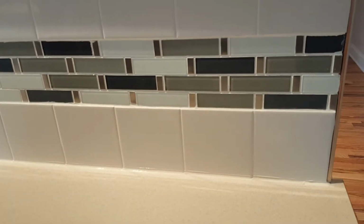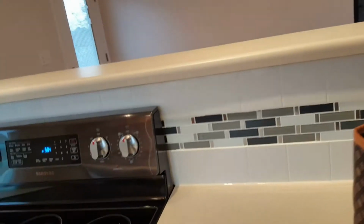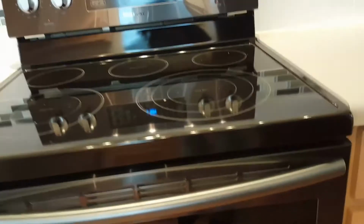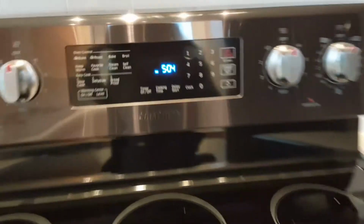So, let me move my purse. So this is the backsplash right here. That's the backsplash of the island right here. This is the stove. I got a flat top stove. Y'all, please excuse my feet, honey. That's a nice looking stove. It looks like the black gunmetal type right here. So I think I really like that. And it's a flat top. And it's a Samsung, it's brand new.